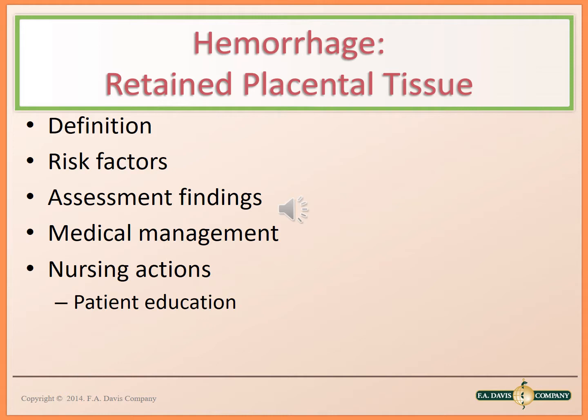Assessment findings are going to be profuse bleeding suddenly after the first week postpartum. And then, of course, subinvolution of the uterus. Temperature can go up, and uterine tenderness if it develops into metritis, which is basically an infection. Pallor, tachycardia, and hypotension can also be found. So the medical management for this is a D&C to remove that placental tissue, and then they will give antibiotics to prevent or reduce the risk of metritis.